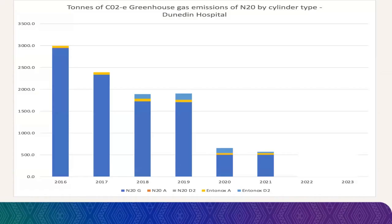And what you can see is a step change. This graph shows tonnes of greenhouse gas emissions from nitrous oxide in the years along the bottom. And you can see about 2019, a big step change, and that coincided with the replacement of the wall outlet seals. You can see the dark blue is from the G cylinders, and we went from about 328 G cylinders down to 56 G cylinders with the replacing of the wall outlet seals. And that was about the equivalent of 2,400 tonnes of carbon dioxide equivalent emissions per year. It also resulted in an annual saving of about $150,000 per annum.